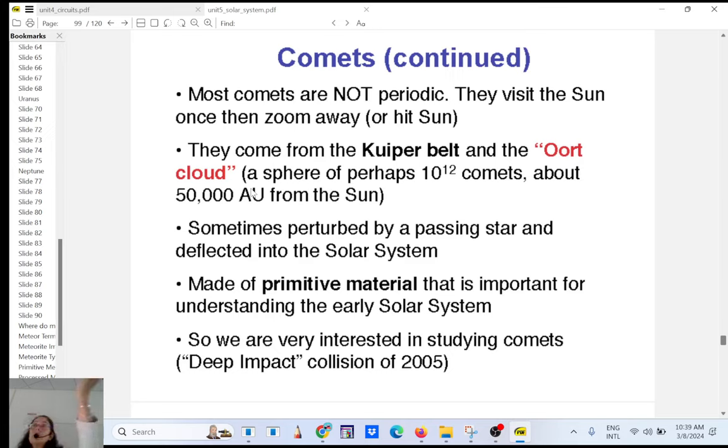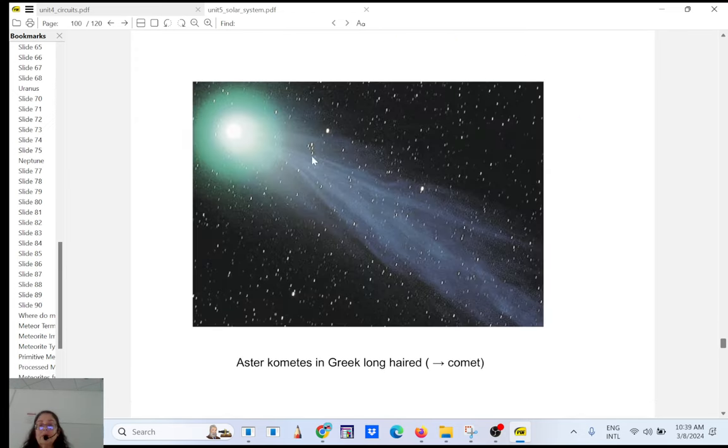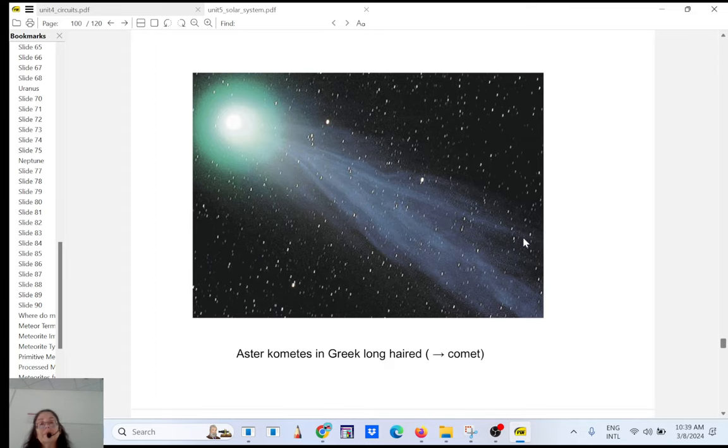Each time a comet is close to the sun, it's going to be destroyed a little bit. It's going to lose some junk, and that junk stays in orbit with the original comet. Here you have a beautiful picture of a comet with a tail. The name comet comes from the Greek for long hair, because it looks like long hair.